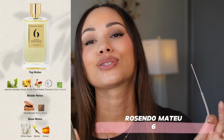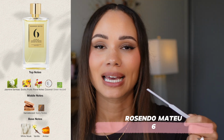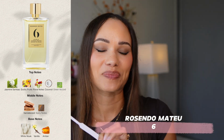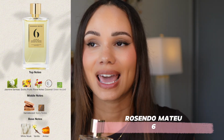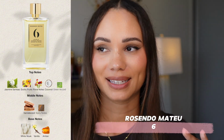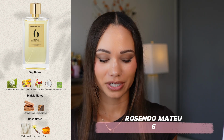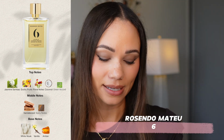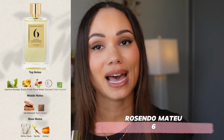You get these exotic fruity notes in the opening as well as that jasmine, and you get the most gorgeous coconut note out of this. It smells like a very balmy, very luxurious fragrance. Also listed is sandalwood, spicy notes, white musk, vanilla and amber.